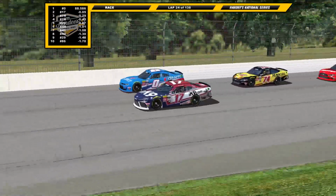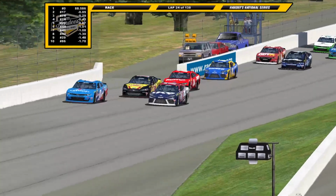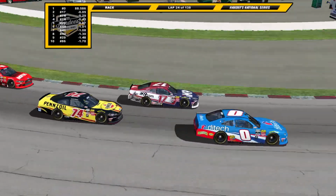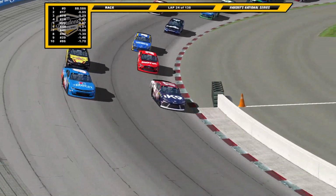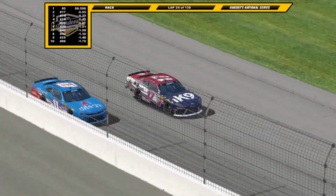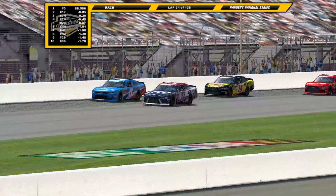Off the corner they go, Shear not gonna back off without a fight. Down the backstretch side by side, Allen again into turn number 3. Shear holding his ground on the high side off of turn 4, and still side by side off the corner. And Allen's actually gonna lead the lap this time around.